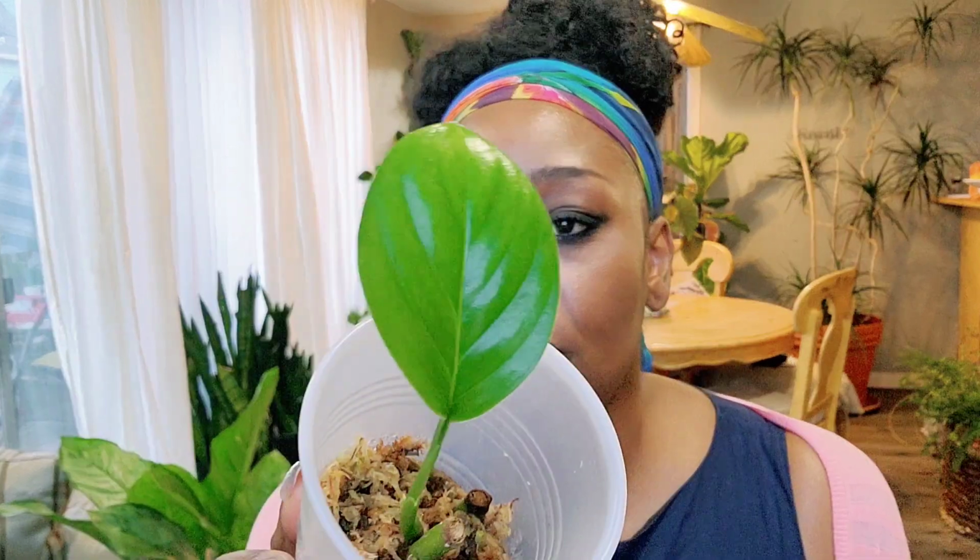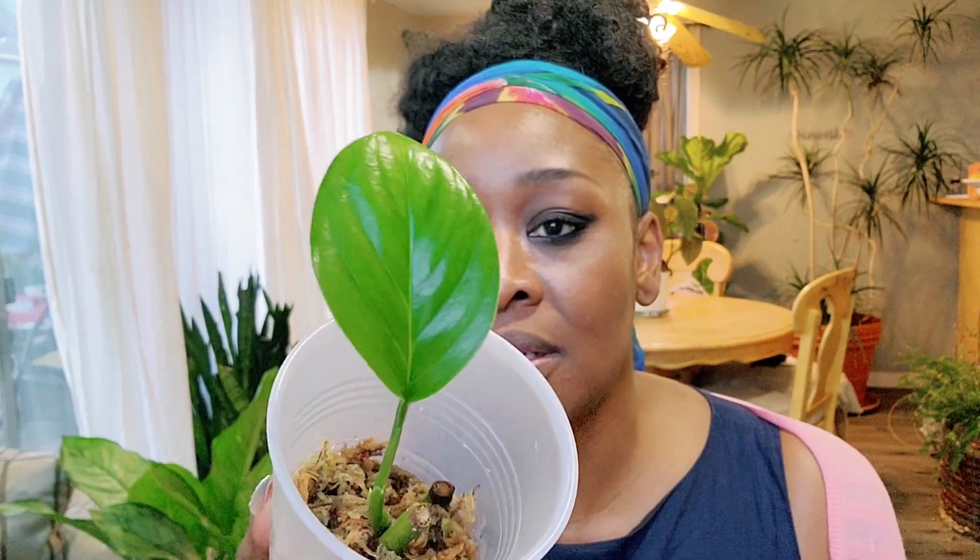I am so excited about her because this was a wet stick. It was actually a long wet stick that I chopped up into pieces. I have a few of them growing, and this is the one that's the furthest along. And look how perfect and beautiful that leaf is. She was just a wet stick, and now she is just gorgeous. Look how pretty she is. I cannot wait for her to get bigger, although I'm enjoying her at this size.